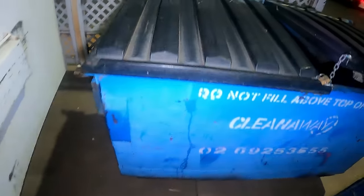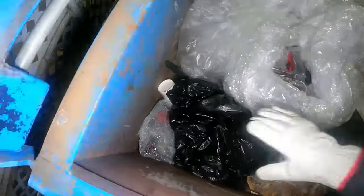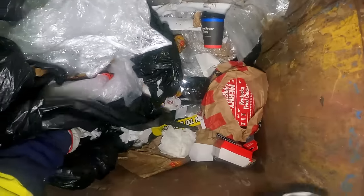What are we going to get out of this one? There's a bag in there. Oh, that makes it easy. Two in one. Lift it up. Probably not much. See if we can get some bottles out of here. Don't look like there's much change from last week.